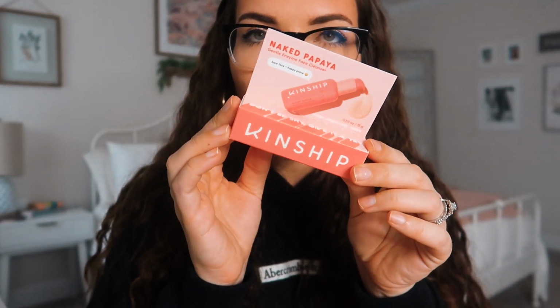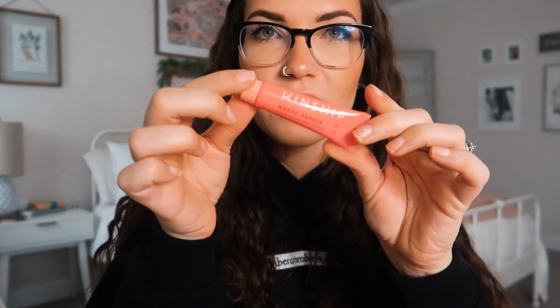Pretty sure this is the other 5th product that would typically be in this bag, and this is the Naked Papaya Gentle Enzyme Face Cleanser from the brand Kinship. This packaging is so cute. I think it's cute that they actually gave you the packaging this time rather than just giving you the products, because this is just adorable. Gentle Enzyme Face Cleanser. I love that.